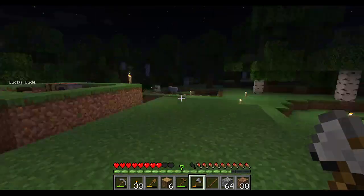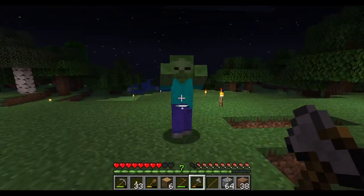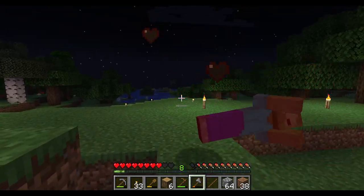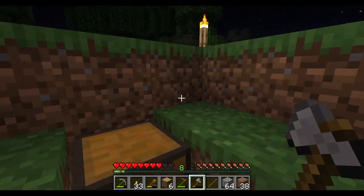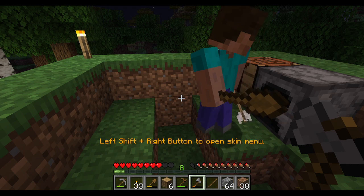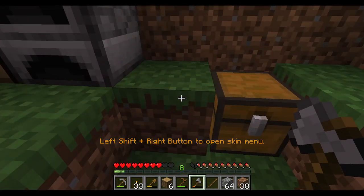Zombie behind you. Zombie behind you. Die, zombie. Oh, I thought the skeleton was riding the sheep. Shift left and right to open skin menu. Why does it keep telling me to do that? I don't know, but it's a lie.